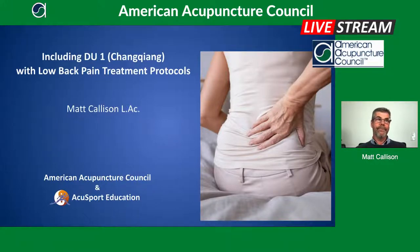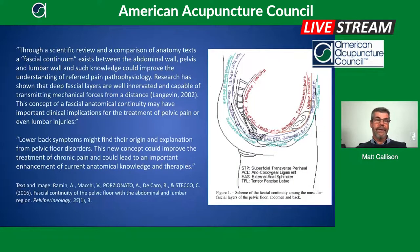All right. So to start with this, we're going to talk about the fascial continuum. This is going to be some text that's coming from this article, and you'll see the reference there at the very bottom. Through a scientific review and a comparison of anatomy texts, a fascial continuum exists between the abdominal wall, the pelvis, being the pelvic floor as well, and the lumbar wall, and such knowledge can improve the understanding of referred pain pathophysiology.